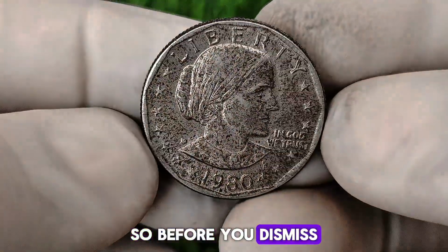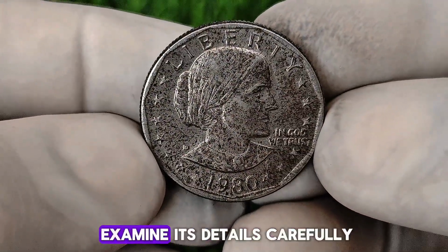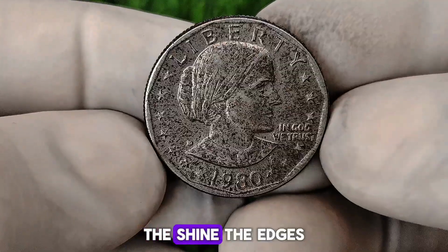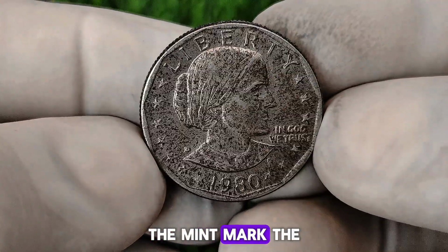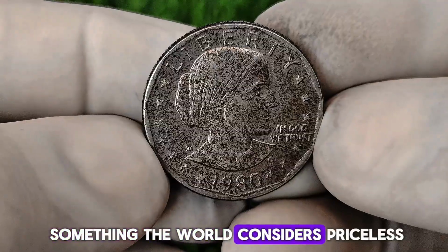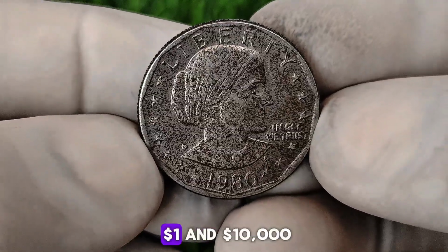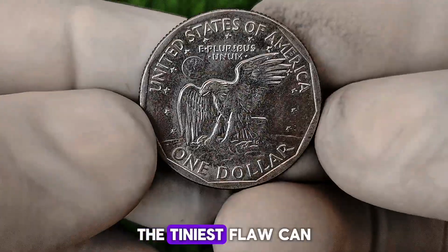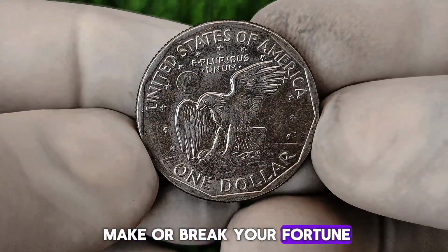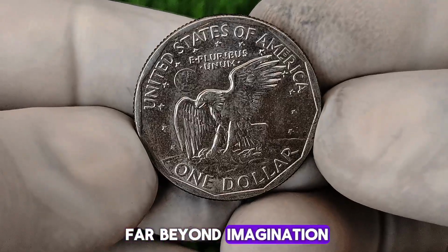So, before you dismiss an old coin as pocket change, take a closer look. Examine its details carefully: the shine, the edges, the mint mark, the quality of the strike. You might be holding something the world considers priceless. The smallest scratch can mean the difference between $1 and $10,000. The tiniest flaw can make or break your fortune. This coin is proof that history has value far beyond imagination.